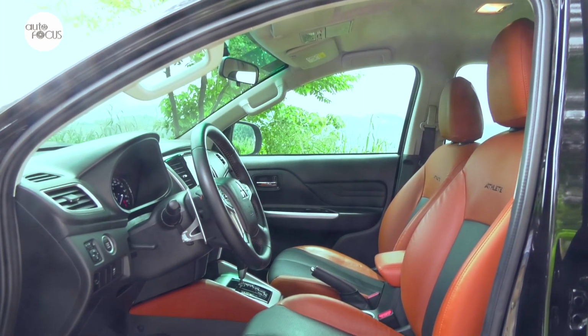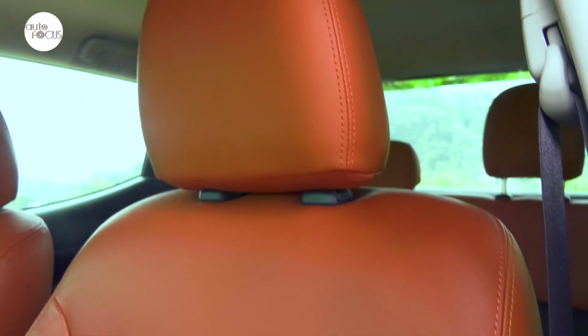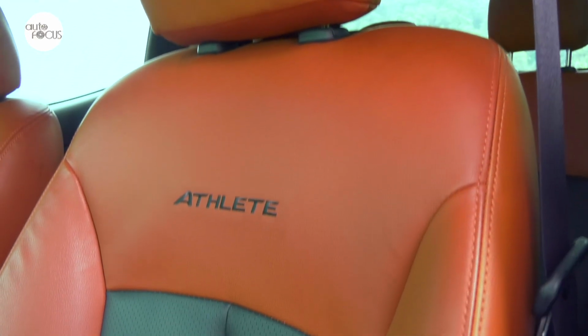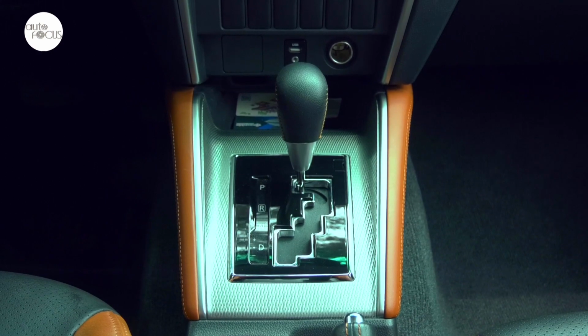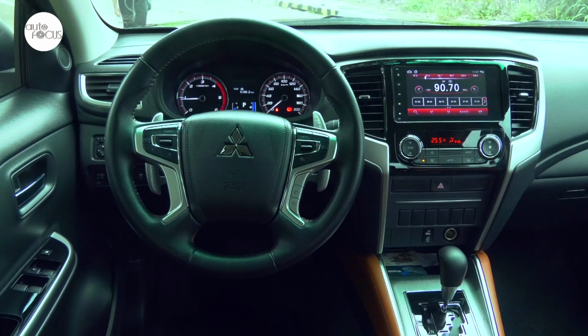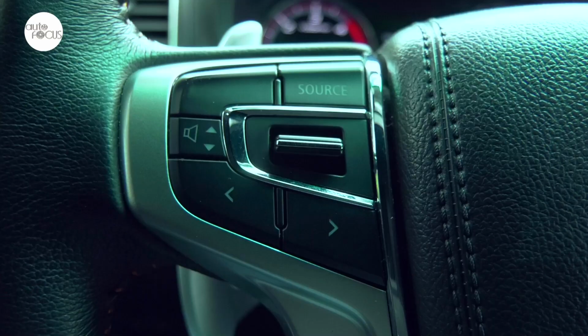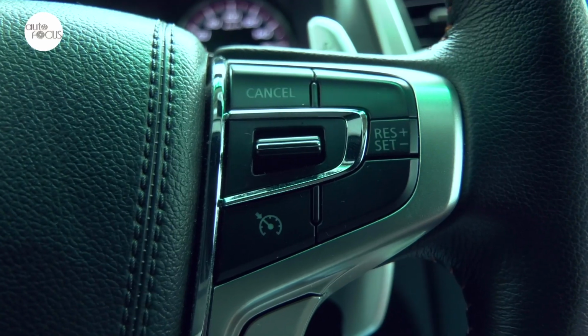The Black Series Edition features the same interior features and trim of the Strada Athlete. Orange and black leather upholstery with the Athlete part for the seat and trims. Leather wrapped orange stitching on gear shift and the parking brake lever that match the door trim. The four-spoke steering wheel tilts and telescopes, is wrapped by leather with orange stitching and comes with switches and buttons for audio and cruise control.